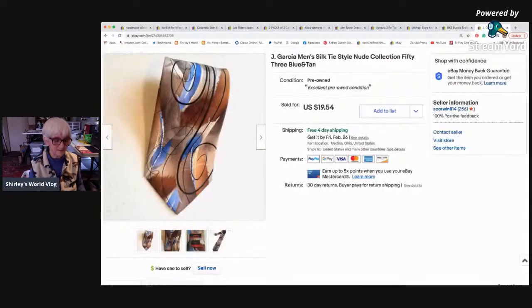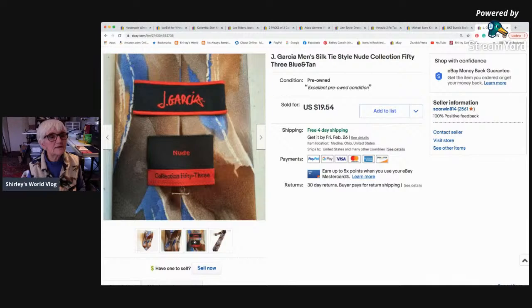And my last thing, I sold early this morning, so that's still counted as yesterday's date, a Jerry Garcia tie. I thought this was a pretty tie. The style was called Nude Collection, and it was collection 53, and sort of an abstract pattern there. And there's the tag, the style. All his styles, or most all of his ones that he made recently, at least in the last 5-10 years, they all have names, so they're easy to find and list.